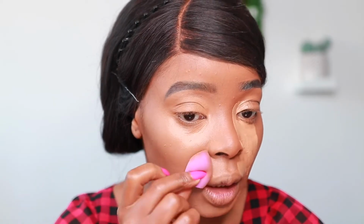Wow, I really like it. I like the Mercier side. I like the way it's just blended seamlessly and it has a very good coverage. Yeah, definitely full coverage. That's the Mercier side blended. I'm going to start blending the Maybelline side.